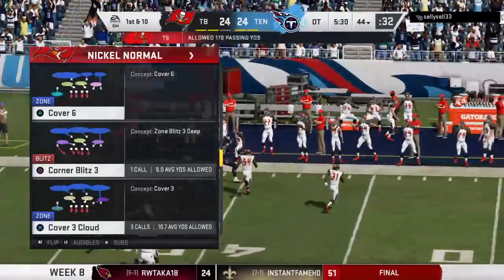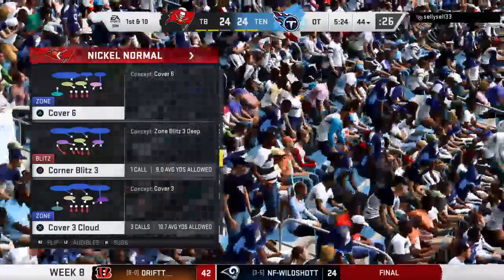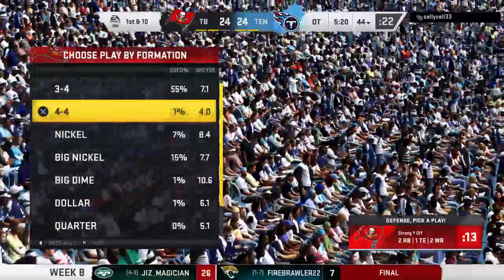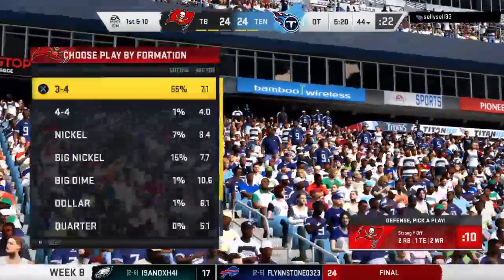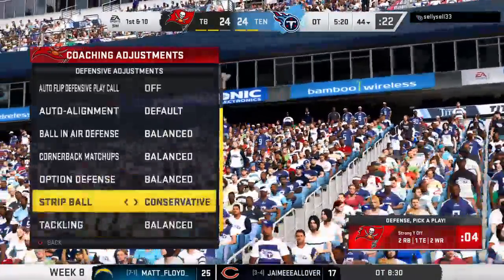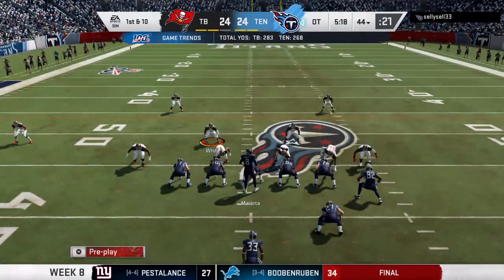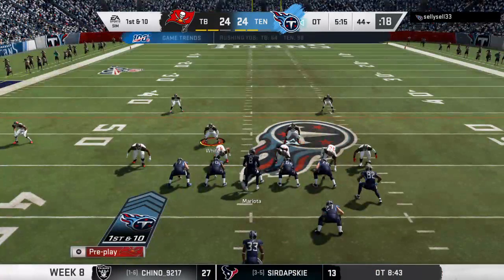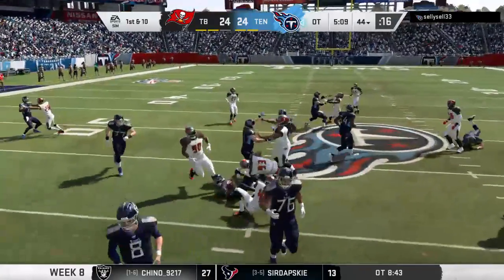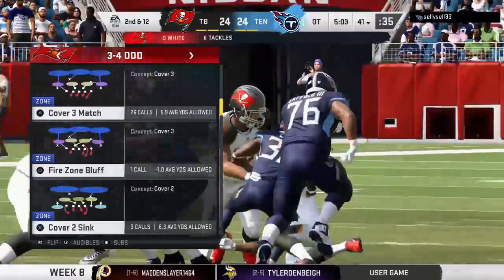Now part 1 is done. Now part 2. 1st and 10 at the 44-yard line. Took just one play to move all the way to the 44 as they try again on 1st down. Mariota to Lewis on the draw. And he'll lose yardage here. Back at the 41. It's a loss of 2 there, bringing up 2nd down.